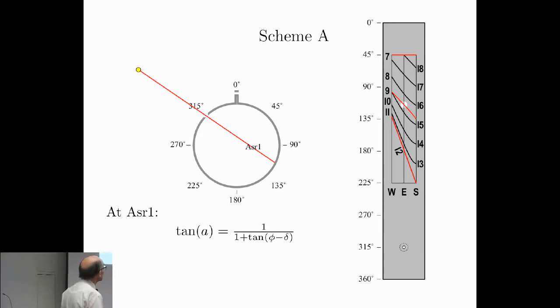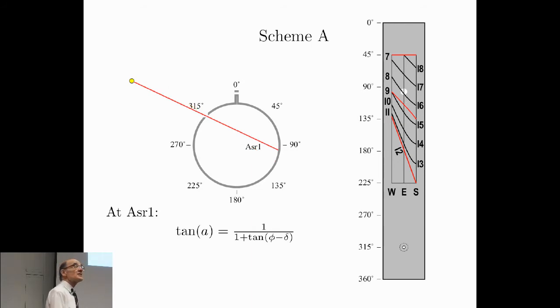Now, if we want to know when Asr is at the time of a winter solstice, we have to let the spot rise a bit further to this position, because I'm still insisting on using the center line. Wait until the spot is on the same level as the top end of the Asr line. Now it's time for your Asr prayer. And if you want to know what time of day it is, you note that we're pretty well coincident with the 9 o'clock hour line, but of course it's an afternoon prayer. Asr literally means afternoon, and so the actual time is 15:00, or 3 o'clock in the afternoon.